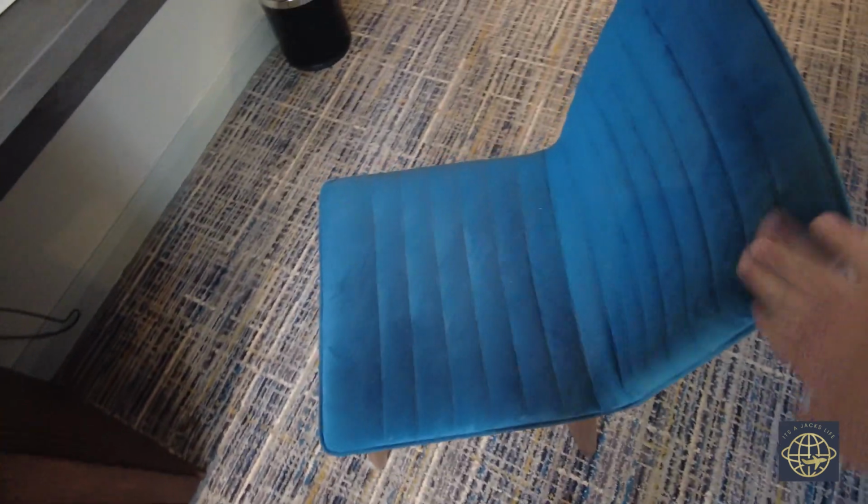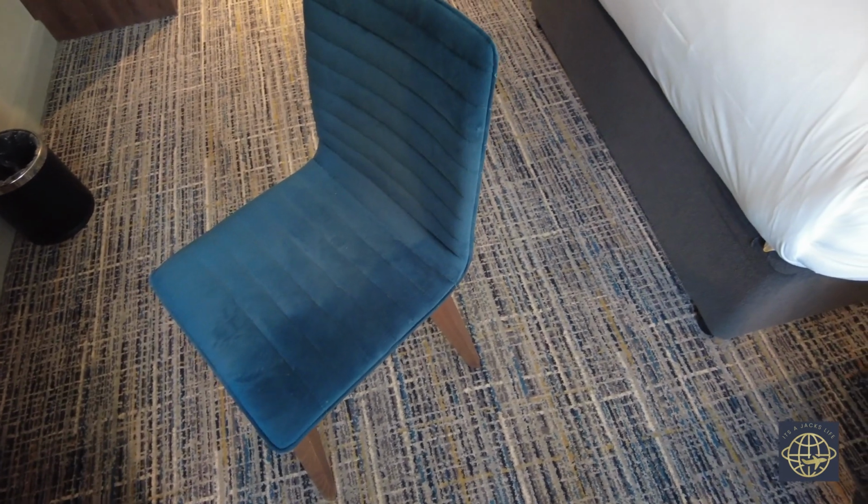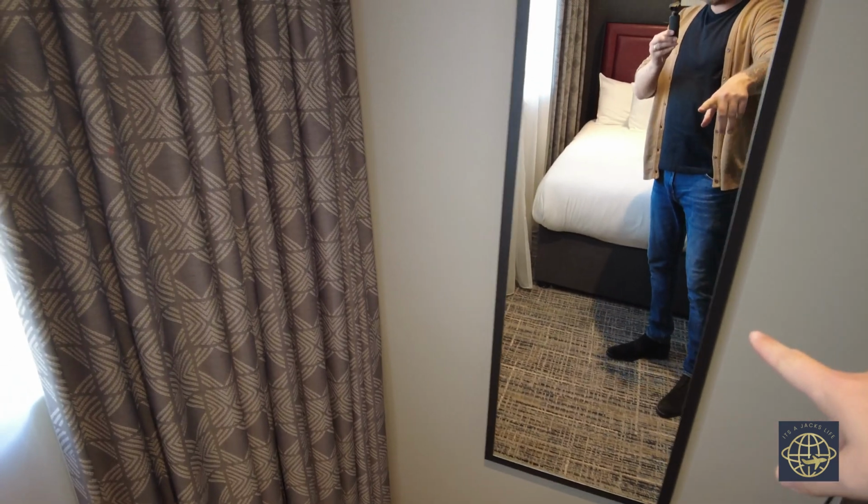Beautiful little chair at the desk. I don't really understand the colour because everything else is kind of red and brown, but it is a nice colour regardless, just not sure it matches. Nice full length vanity mirror here. Curtains and the view, which we'll come to shortly.